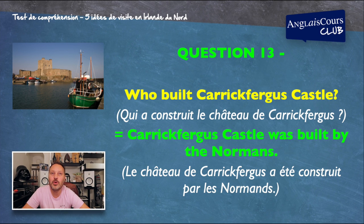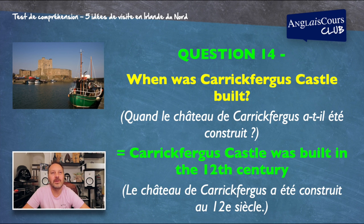Question 13. Who built Carrickfergus Castle? So Carrickfergus Castle was built by the Normans. Question 14. When was Carrickfergus Castle built? It was built in the 12th century.